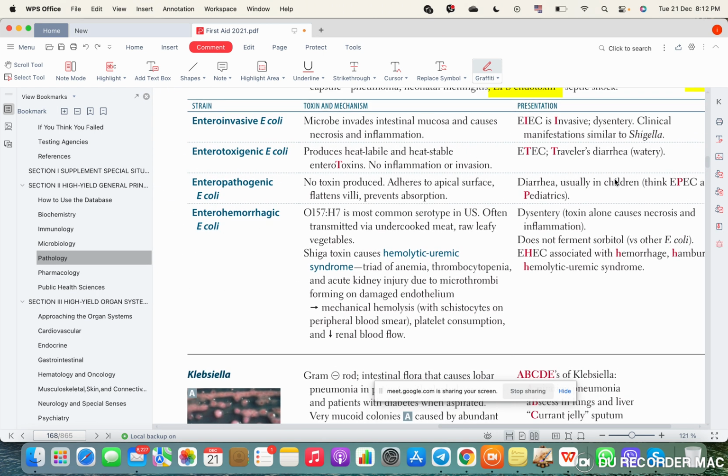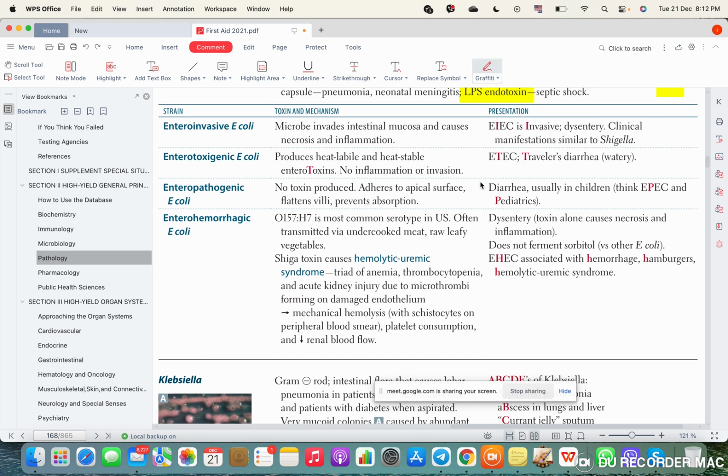So here we have the following. Enteropathogenic E. coli. I have never seen a question about this, but I cannot tell you not to study it. I have to read it, but nah. So, enteropathogenic E. coli, that's the only thing you need to know. No toxin is produced. It adheres to the apical surface and flattens the villi, so it basically leads to less surface area because it blunts the villi. It reminds me of Giardia; Giardia does the same thing. So that leads to diarrhea, usually in kids.